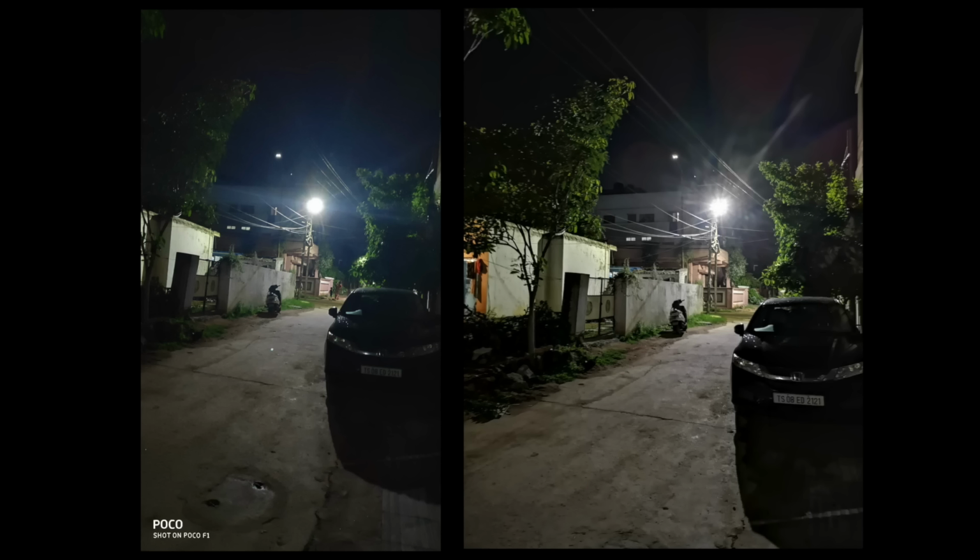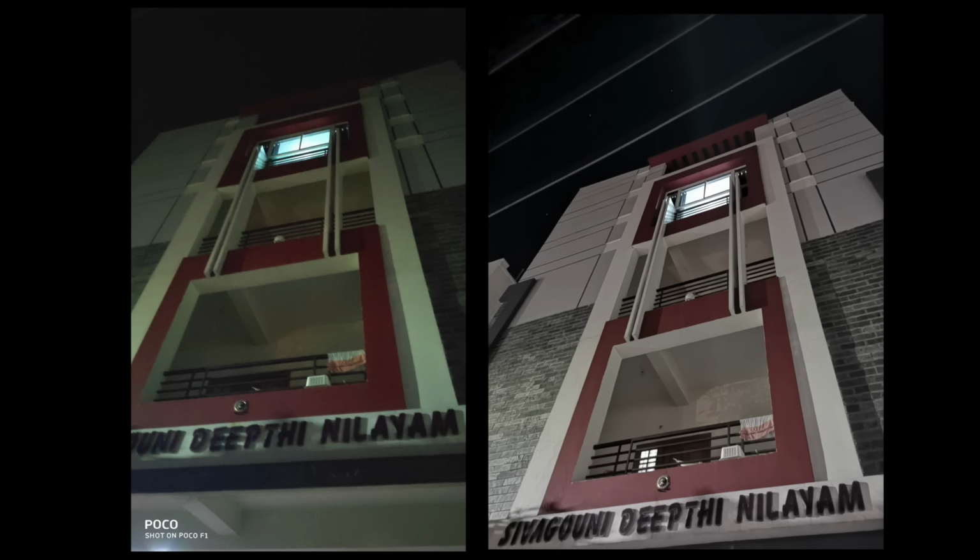Selfies from both devices are pretty good. Here are the samples with and without portrait mode. In low light, Poco F1 pics are decent, but P20 Pro night mode kicks in and the night pics in P20 Pro are really good while using the night mode.